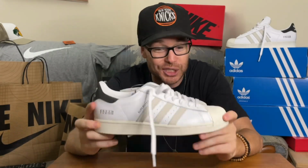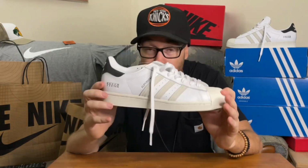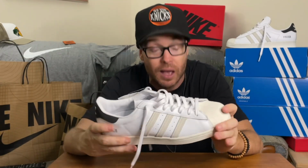One thing I will say about these shoes is they're kind of hard to wear for me anyways. I kind of have to put some effort into styling these. I'm sure I'll be able to pull something off, but it's not the most simple shoe to wear in my opinion.